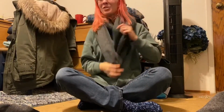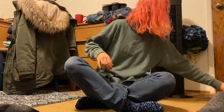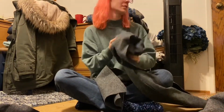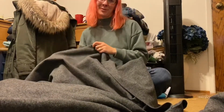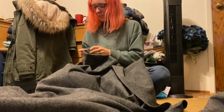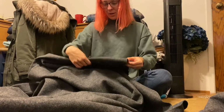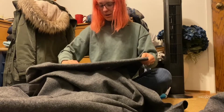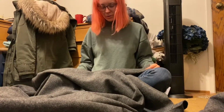Okay, so this is the extra. I might make masks with this actually, because that'll be soon. I'm making masks. If you don't know what that's for, what rock have you been living under? All right, so I just need to go back into the sewing room and quickly finish up this little piece right here. And then once that's taken care of, I should be good to go.